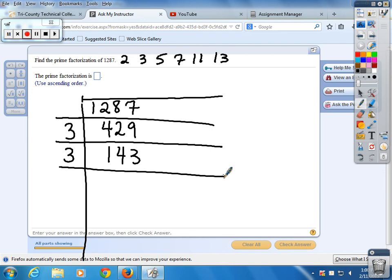I don't know about 143. Looks awful prime to me, but we'll try 11 and 13 because that's the only numbers I can think of. Well, 7 will go into 14 twice, but it won't go into 3. 5 won't go into it. 3 will go in there and leave 23. 23 is prime. 2 won't go into 143, 7 won't go into it, 5 will definitely not go into it. So that's about the only two, unless you got a bigger number that will go into it.